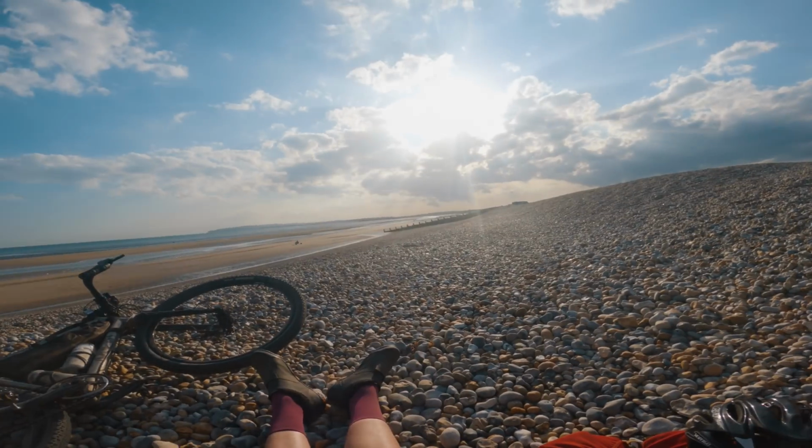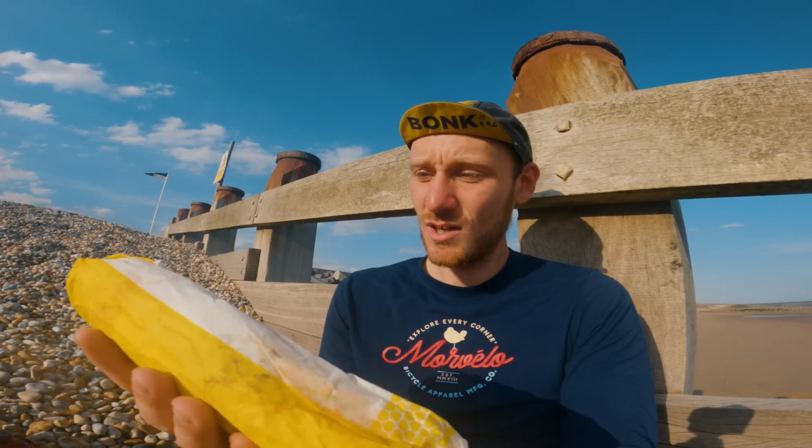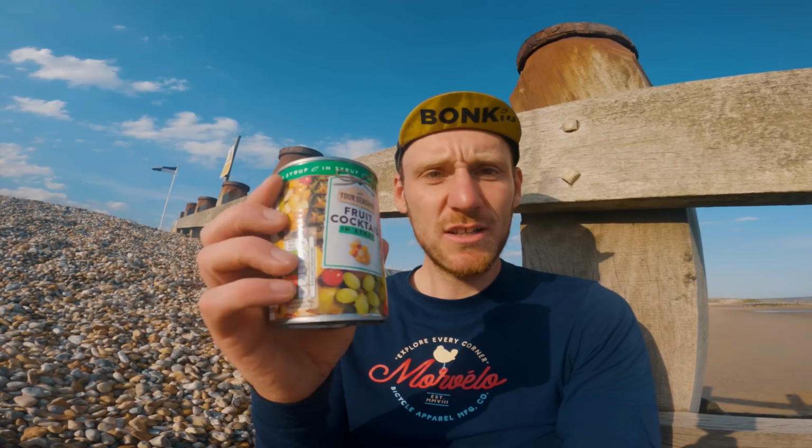We did 110 miles. I am at a place called Camber, or just before Camber. Camber is just down there a little bit. So what have we got on the menu for dinner tonight? We have got a chicken tikka sandwich on white. Who knows, might be good. And for pudding, we've got a lovely fruit cocktail, basically sugar in a tin.